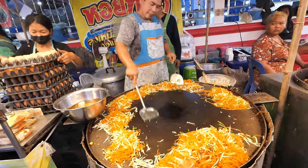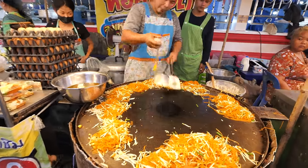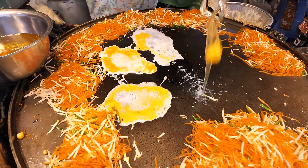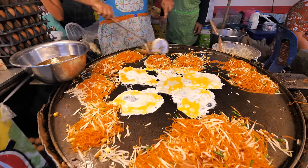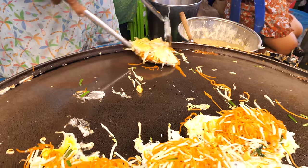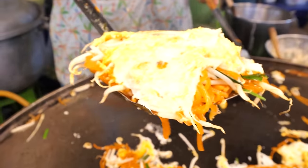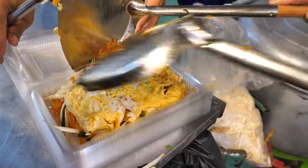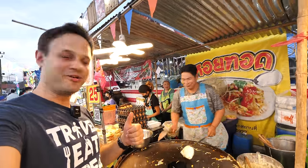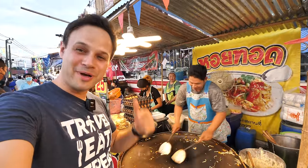Here comes the oil. Oh, just getting it all. Oh, look at this. Eggs going down. Wow. Look at that. Okay, and then he's just adding the Pad Thai onto the eggs. There they are. Look at that. Wow. Looking good. Ready to eat. Amazing. So not only is there Pad Thai, but there's also a mussel omelet.